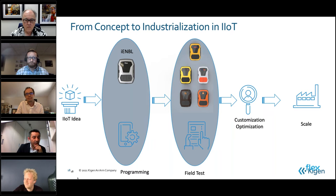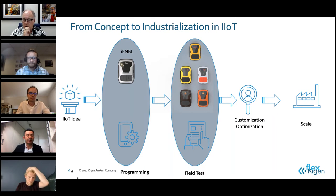So all these questions you need to answer before doing a quick customization and optimization, before going to industrialization and to scale. And that's a good thing, because this process takes little time, as the iEnabler has been designed by Flex, of course, for manufacturing. So this transition from the field test to the industrialization takes a little time in comparison to a complete product design cycle.